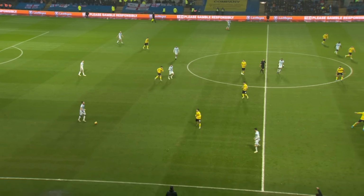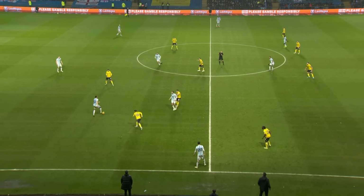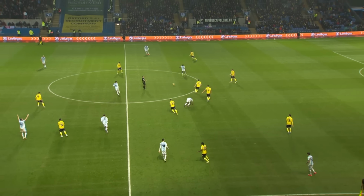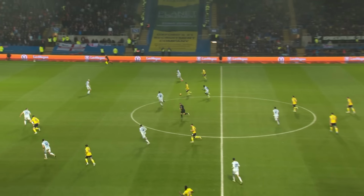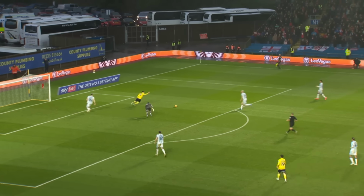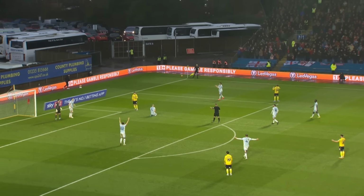Edmondson. Ayling. Oh, pressure on the ball. Pushes it into the middle. There's one back for Oxford. Oh, that's nice. Harris tries to go around the goalkeeper. Pushed away. And there, Clark is there to clean up.